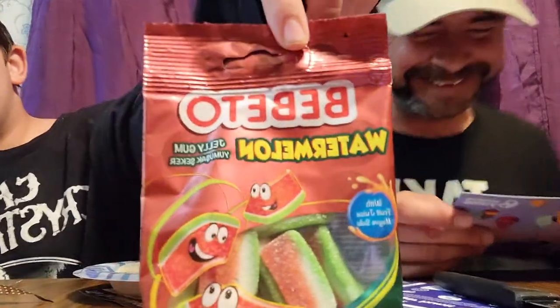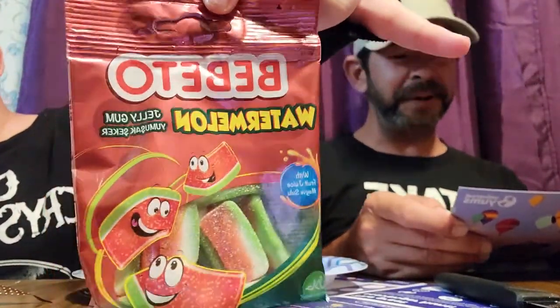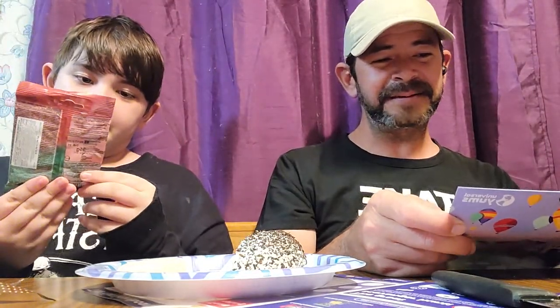All right. Mr. Gummy Man. Turkish Sour Watermelon Gummies. Turkey's most mouth-puckering watermelon since 1967. It's jelly gum. The city of Diyarbakir has hosted Turkey's annual Watermelon and Culture Festival.